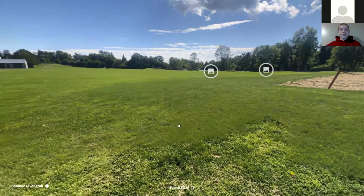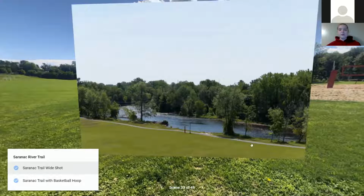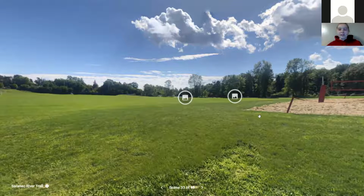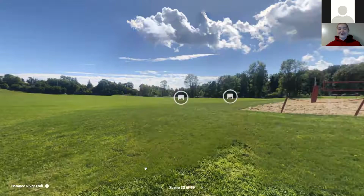So right now we are over by the Saranac River Trail, which I actually just want to click on, and it should come up. It's a really beautiful spot. A lot of people like to hang out here and hammock or do some work or hang out with some friends. Let's see. There's another picture. This is a little bit closer to the main part of campus. We've got benches surrounding the trail, so you can just take a breather, sit and admire the view. Of course, when it's not too cold out, or maybe you do like it when it's super cold out, you can certainly sit there then as well.